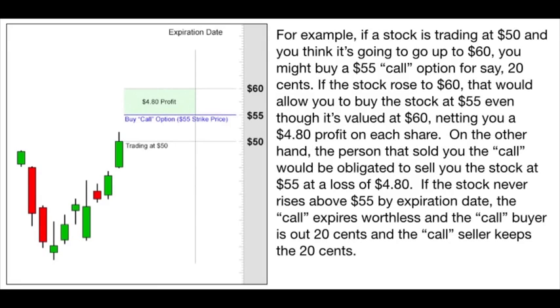If the stock rose to $60, that would allow you to buy the stock at $55 even though it's valued at $60, netting you a $4.80 profit on each share. On the other hand, the person that sold you the call would be obligated to sell you the stock at $55 at a loss of $4.80.